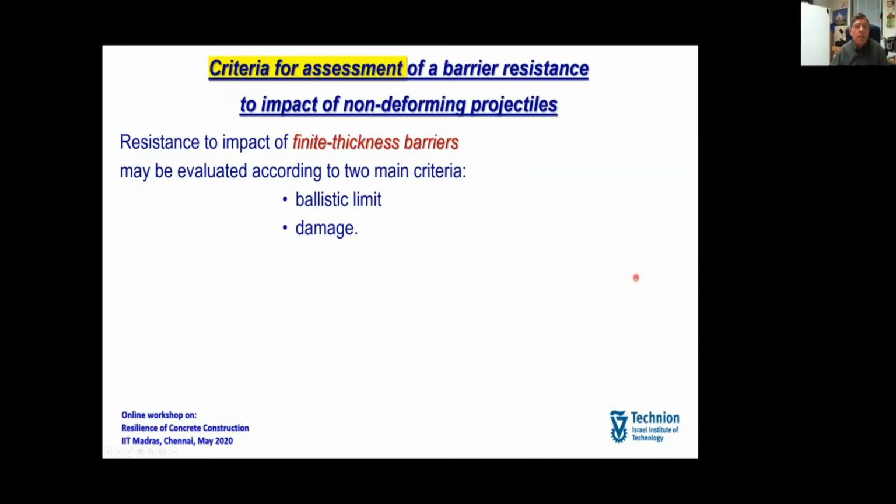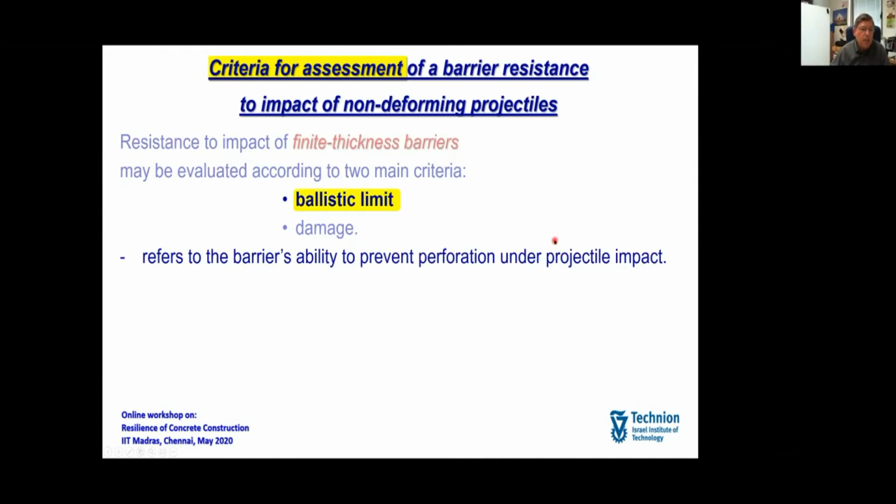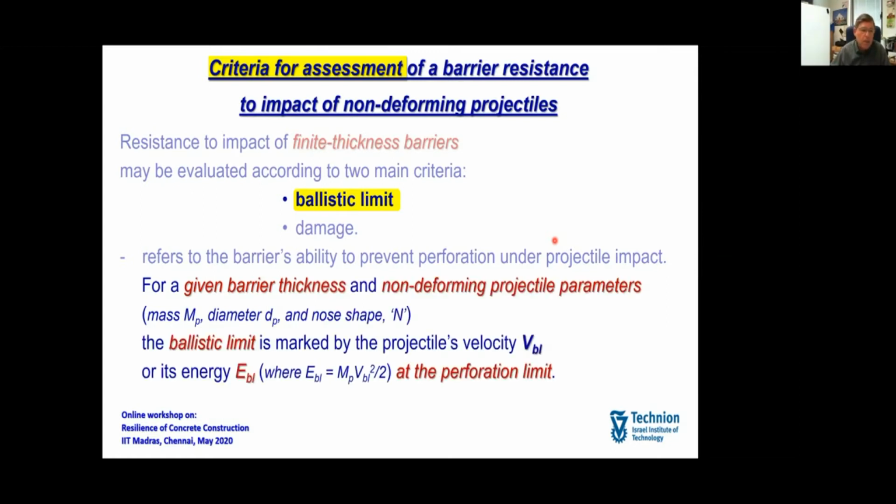So I already mentioned several criteria for assessment of resistance. Let's talk in a more orderly manner about these criteria. The resistance to impact of finite thickness barriers, such as walls or slabs, may be evaluated according to two main criteria. The first one is the ballistic limit, and the other one is the damage. The ballistic limit refers to the barrier's ability to prevent perforation under projectile impact. In other words, for a given barrier thickness and non-deforming projectile parameters, such as its diameter, mass, and nose shape, the ballistic limit is marked by the projectile's velocity, VBL, or by its energy, EBL, at the ultimate limit of just being breached, just being perforated by the projectile.